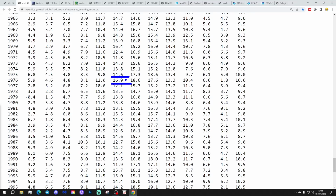There was an update to the CET index last year where they corrected June 1976 from 17.0 to 16.9, which means that June 2023 has actually come in at just 0.1 of a degree above 1976. Now, I'm not going to comment on the fact that they changed that last year from 17.0 to 16.9. I leave it to everybody to draw their own conclusions with that. I'm not going to comment.